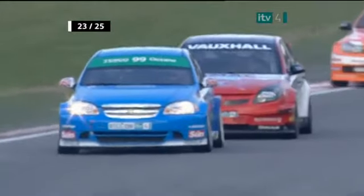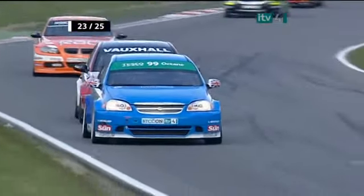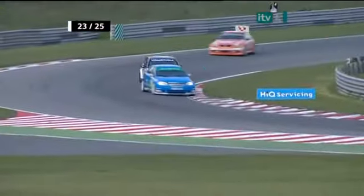Over the crest they come out of Granville Bend. Colin Turkington could be sitting pretty here because he's right behind them. Could be a second place handed to him. Let's see what happens then. This is Matt Neal's favourite place.